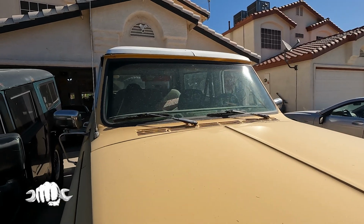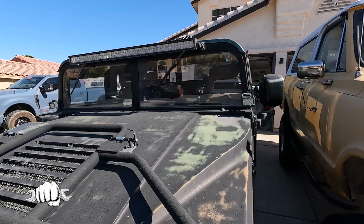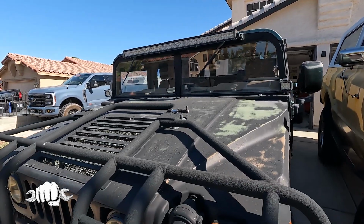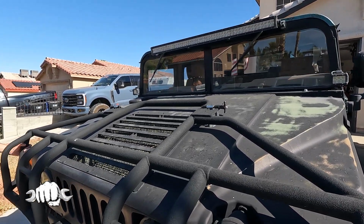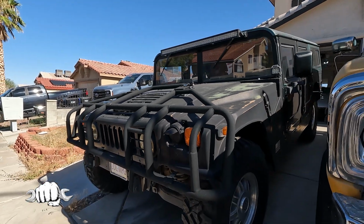Yeah. Your Hummer, old school. What year is this? It's a 95 AM General Humvee. Where'd you get this? That came from one of the government auctions. Well, okay.